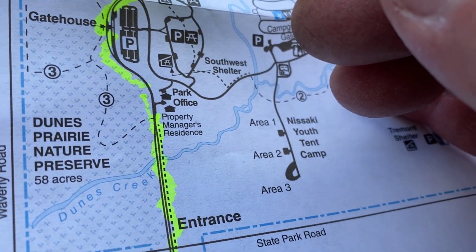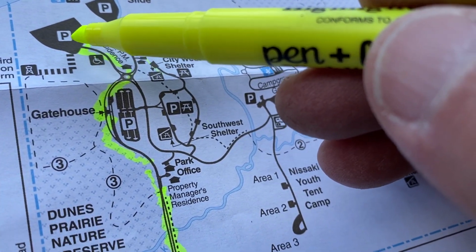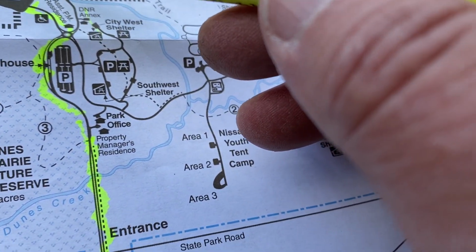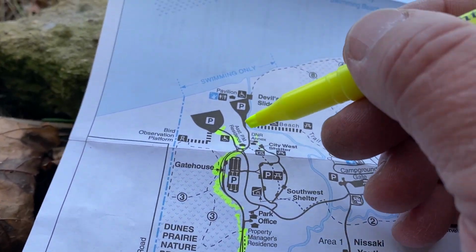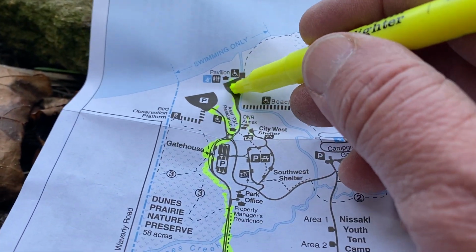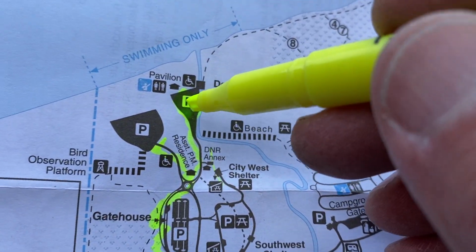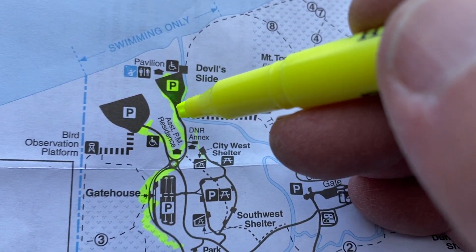you could park in this. I just want to point out this lot here is called the west lot, and would be closed usually. So anyway, you want to come into this main lot. This is where you want to park, by the pavilion, anywhere in here.